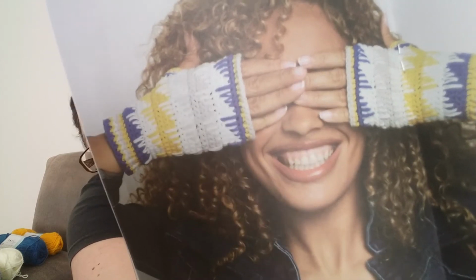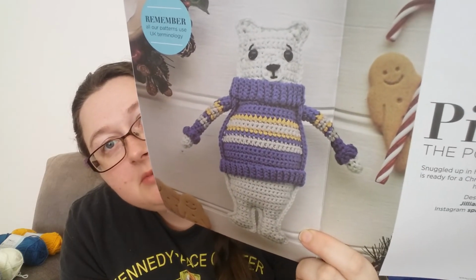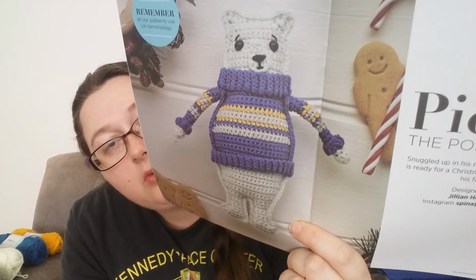Is there a page that doesn't have the password on it? So this one is a Lisa Hooper design. So I really quite like those. That's a good start. And then there's some others in here as well. Again, got to make sure that we have a page without the password on it. So Gillian Hewitt designed this little polar bear. So that's the origami project with the eyes and the stuffing of 4.